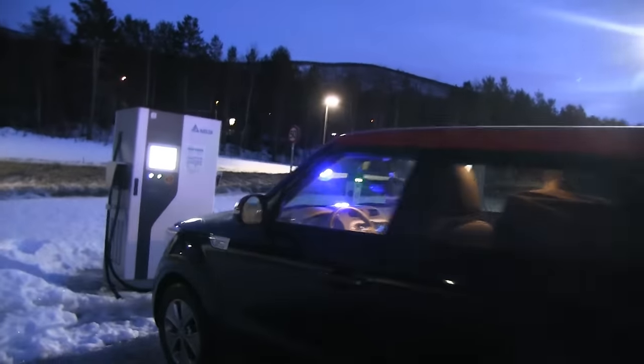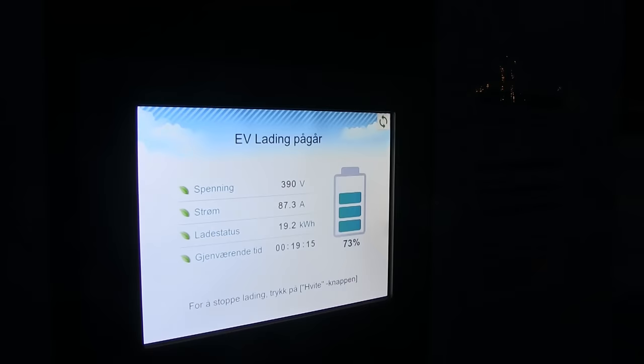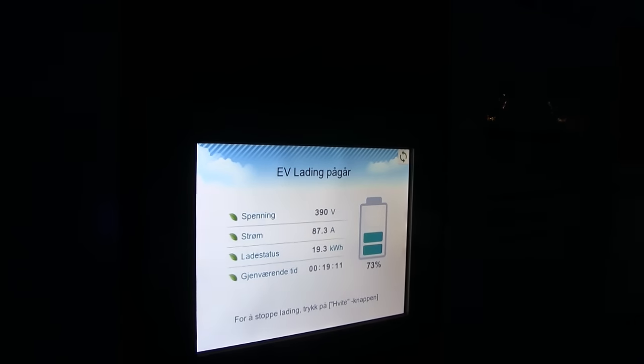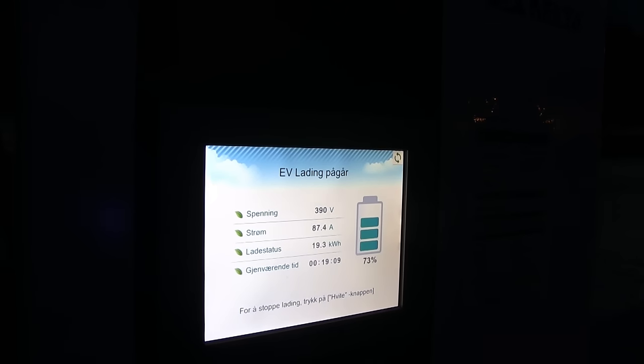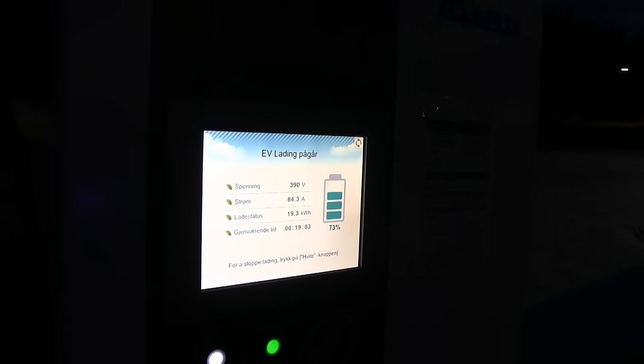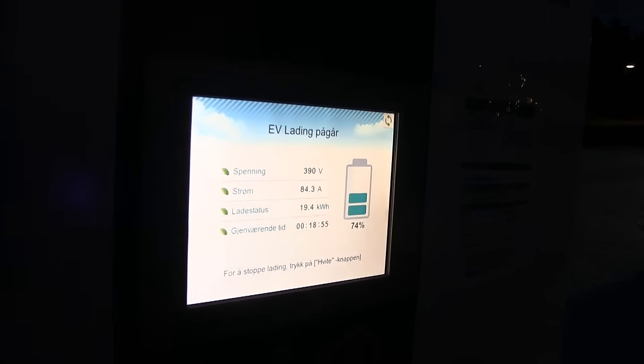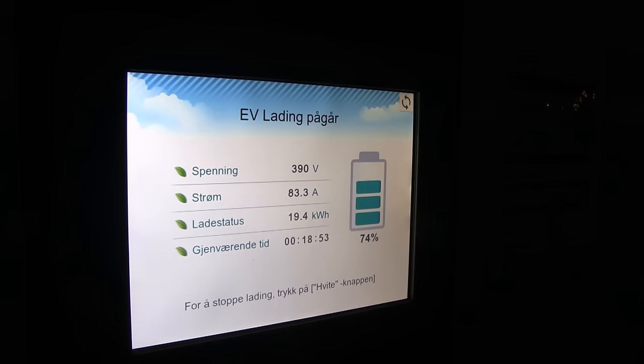Oh, you see, I think there has been a car with stud tires here. Yeah, I think there was a Tesla here right before I started recording. But we have actually charged a lot already. I flew my drone. Let me see. We've been charging for almost 20 minutes. Gained 20 kilowatt hours. Whoa, what the heck? No, that's a leftover. I think we've been here for half an hour, not even half an hour. The voltage is kind of high, almost 390 volts.